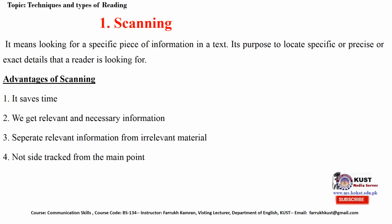There are many advantages of scanning. The first advantage of scanning is it saves time. The second advantage is we get relevant and necessary information about a specific thing without reading the whole literature. The third advantage is that we separate the relevant material from the irrelevant within no time. And the fourth advantage is we feel comfortable and relaxed while we are searching for the relevant material. We are not sidetracked from the main point. So this was all about scanning: whenever you read for key information, particular information, the technique which is used is called scanning.